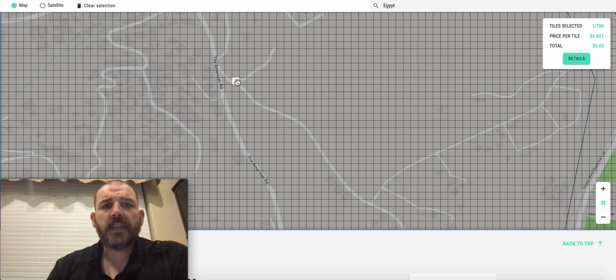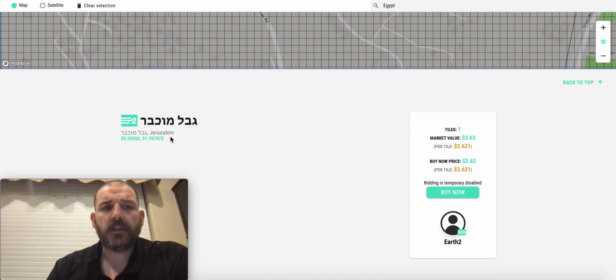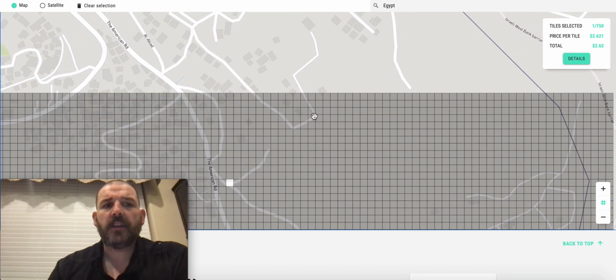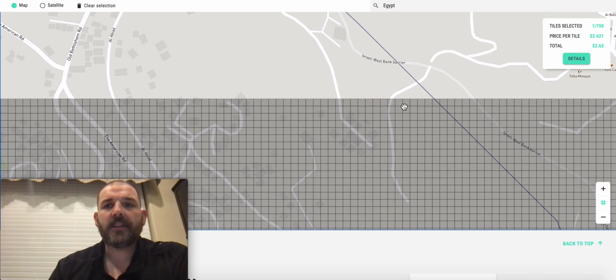All right, so what you see is I've selected a tile. The price is $2.62 for that tile. If you go down here, you notice it's Jerusalem, and you can purchase that tile right now for $2.62. That is the international tile price. And this section of Jerusalem is assigned to the international tiles. It's not assigned to Israel. So you are able to purchase that for $2.62 a tile. And there are actually quite a few people that have done so in there. So you can find a highly populated place. I would have been happy paying $2.62 a tile in one of those highly populated places.